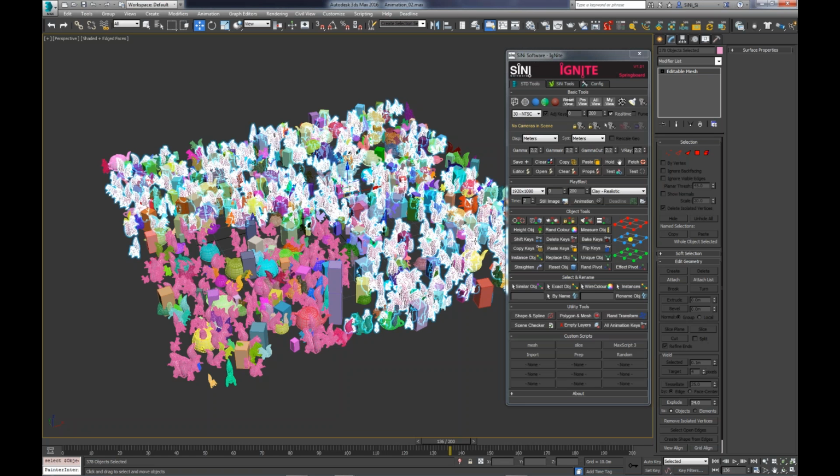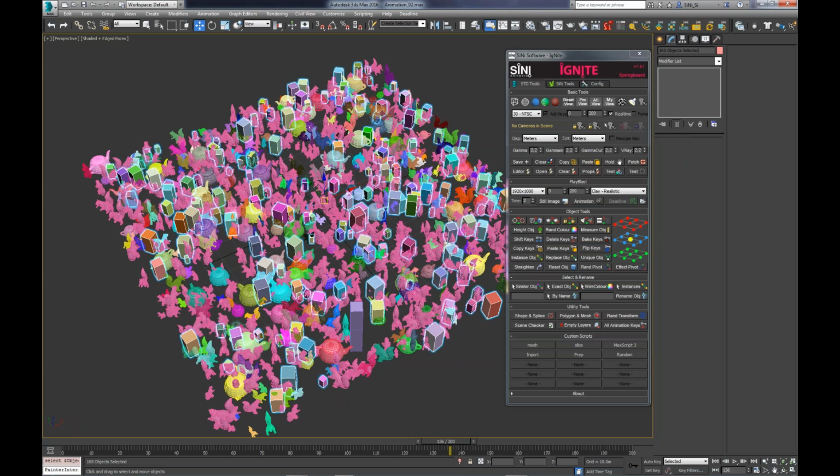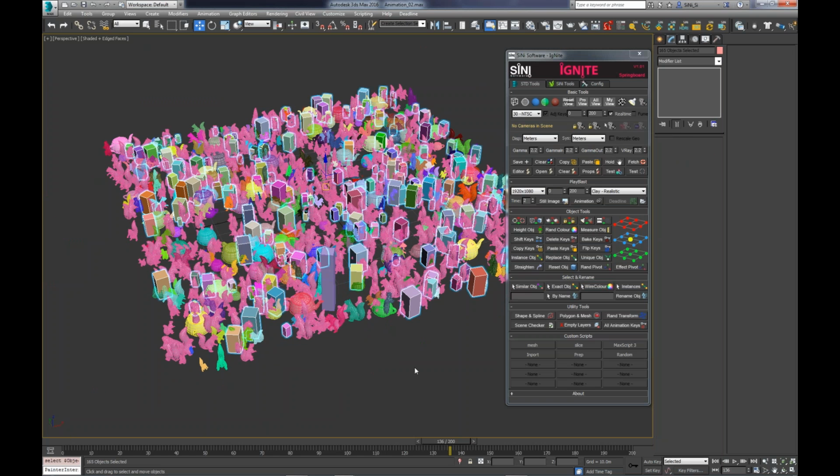I can say select by wire color. It's going to select all the same wire color. I can say select similar object to, say, this box. It's going to give me everything that's similar to that box. Selecting similar is something we did differently than what Max has.